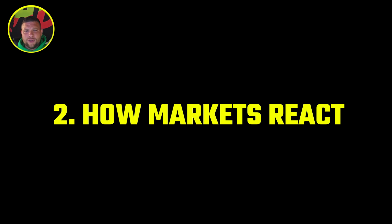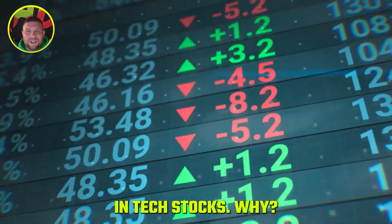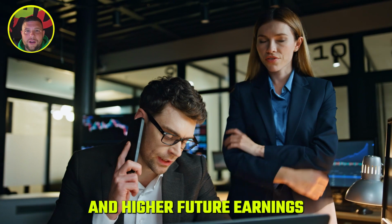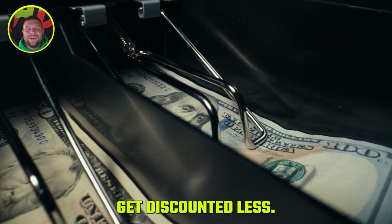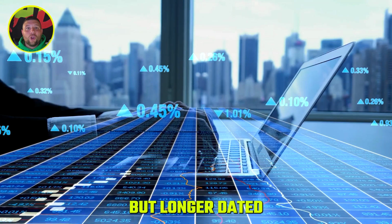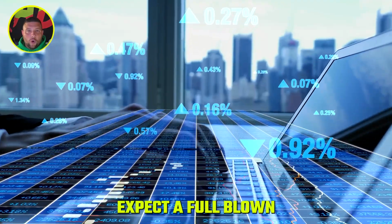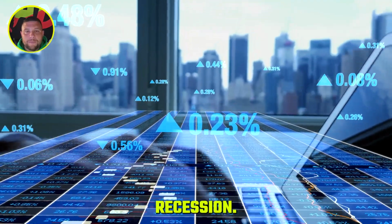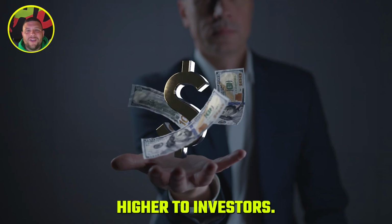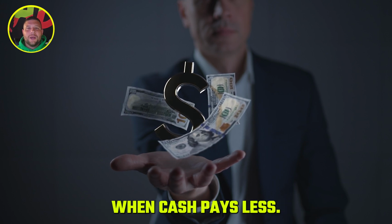2. How markets react. Stocks typically rise when the Fed cuts rates, especially growth and tech stocks. Why? Because lower rates mean lower borrowing costs, and higher future earnings get discounted less. Bonds may see falling yields, but longer-dated treasuries can spike if markets expect a full-blown recession. Gold and crypto often move higher too. Investors chase assets with higher potential returns when cash pays less.